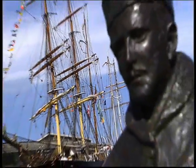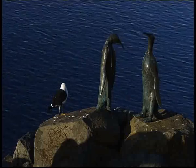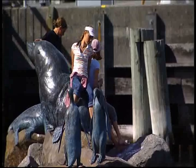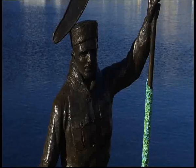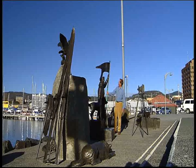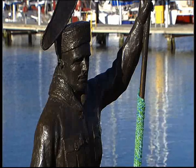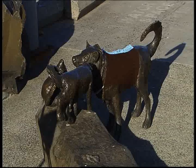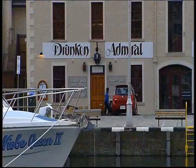Leaving my bike to explore the waterfront on foot, I'm taken by these statues. Penguins to please other bird life. Seals for the children. And this one, my hero, the most famous of all Australian photographers, Frank Hurley. Coming on a century ago, Hurley sailed out of Hobart with Douglas Mawson's Australasian Antarctic expedition. Today, art students have adorned Frank and his faithful dogs with some woolen garments for those frosty Hobart mornings.